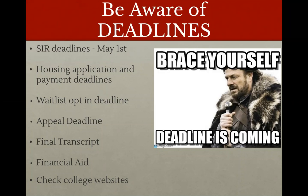May 1st is the deadline to commit to a university. They call it the statement of intent to enroll or the statement of intent to register. That is typically a national deadline. So you have until May 1st to decide where you want to go to a university. So you'll want to commit by that deadline. And colleges are typically not flexible. So if you miss that deadline, it's not going to be easy to try to reach out to the college after the fact and say you really want to go to their university.